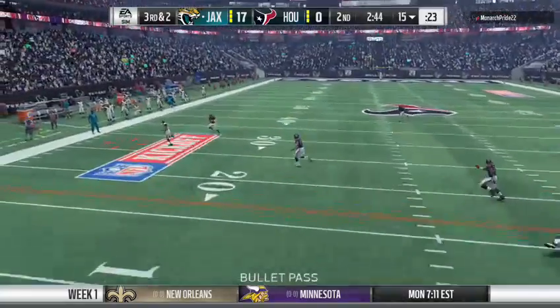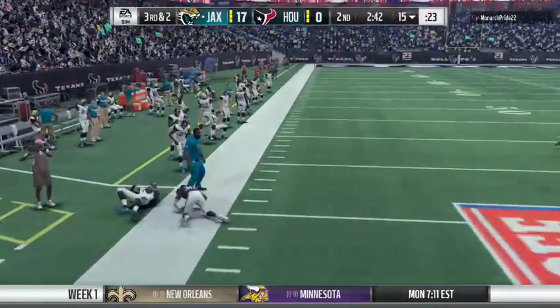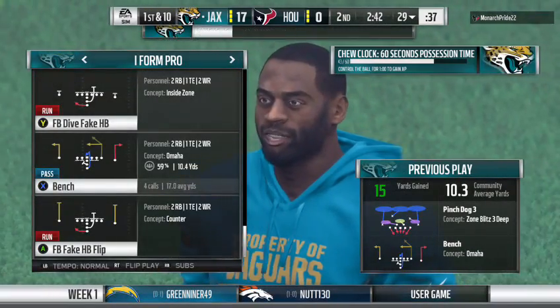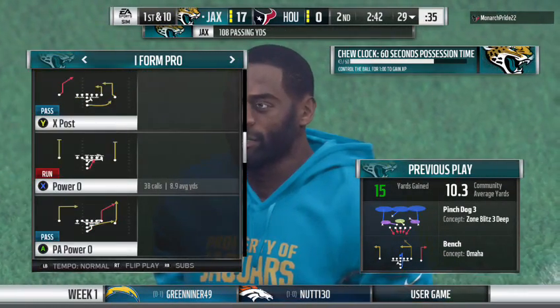Bortles looking to throw on 3rd and 2. And Robinson with a big catch. That one a pickup of 15 for Jacksonville.